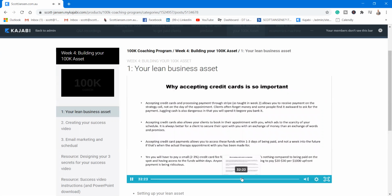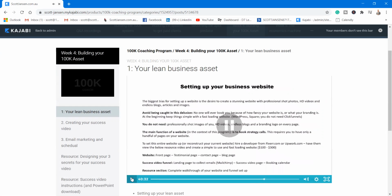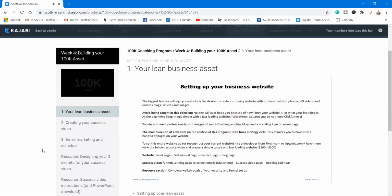No, so that's just all building the website out. Okay. How to find your business name, a bit of branding stuff, why we want to be accepting credit cards, how to basically systemize and optimize all the things that we've been doing to get the approval online and to show your status online, that you're a somebody.